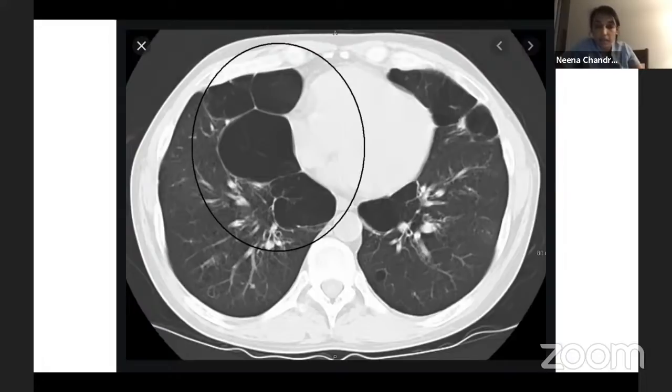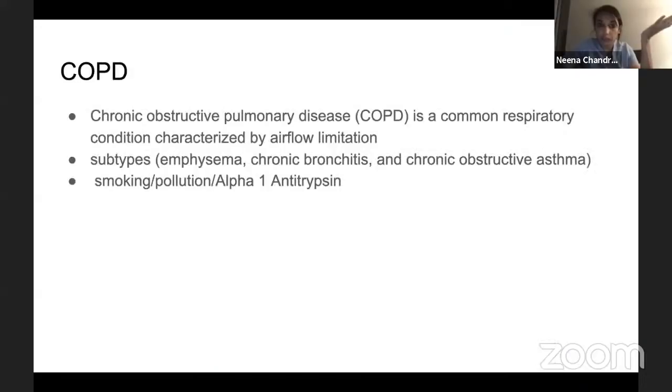So now we have a patient who came in with shortness of breath. He had obstruction on his PFTs. He had an FEV1 that was severely low. Now he has this CAT scan of bullae and emphysema, a bullous emphysema, and he is a smoker. So all that together fits with the diagnosis of COPD. So for this guy, we would say GOLD COPD, and then we would begin treatment. So COPD is chronic obstructive pulmonary disease like we were speaking about. It's a condition.